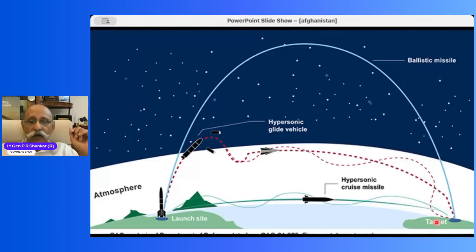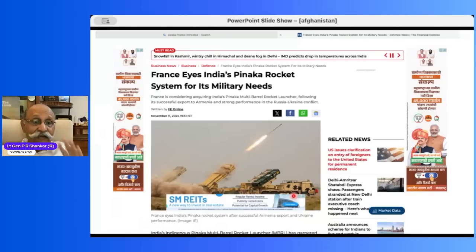Okay. What are the various kinds? If you see, this is the ballistic trajectory. This is a hypersonic glide vehicle trajectory. You could also have a hypersonic cruise missile. The pros and cons of all this, I'll explain to you on Wednesday. Okay, we'll leave it at that. I'll not talk too much about the hypersonic today.